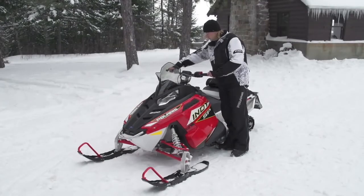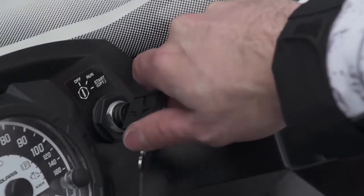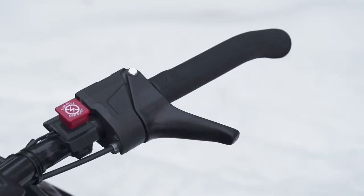You'll also want to test the throttle safety switch before the machine is operated. Here's how. With the parking brake on, start the engine and test the switch operation by pulling evenly on the throttle. When the safety switch is operating properly, the ignition will kill the engine.